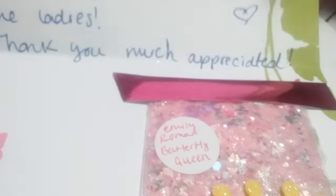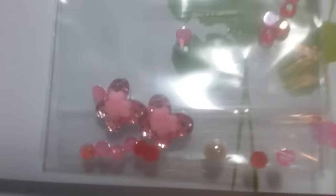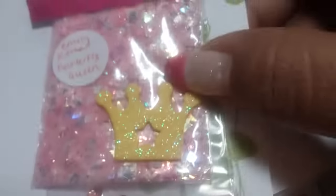So I have the reveal here. This one is from Emily Roman. Now she sent a mix already, okay? But she sent a second mix to go with her first original mix. And this is her second mix. It's called Butterfly Queen. It is beautiful. Look at that. So pretty. It has little butterflies in it. And so whoever gets her other mix will get this as well. And it has these pink butterflies with these pink rhinestones. Look how pretty. They match perfectly with it. It's absolutely gorgeous.